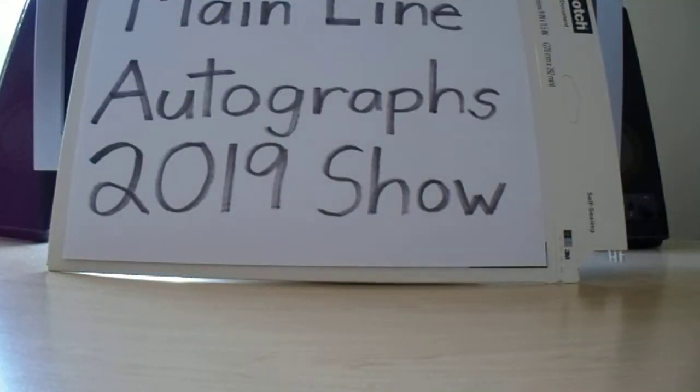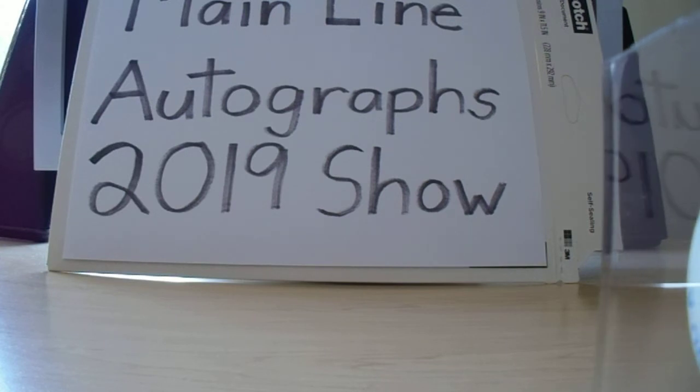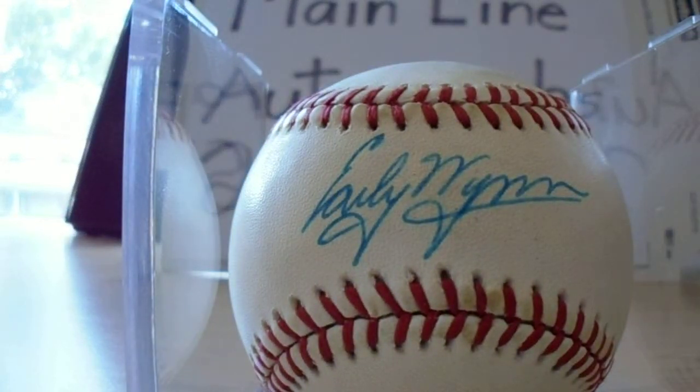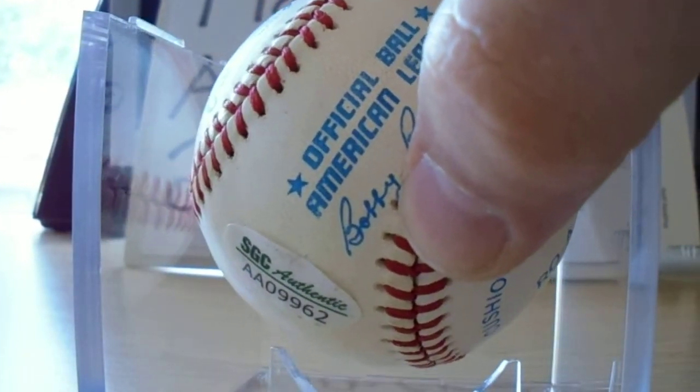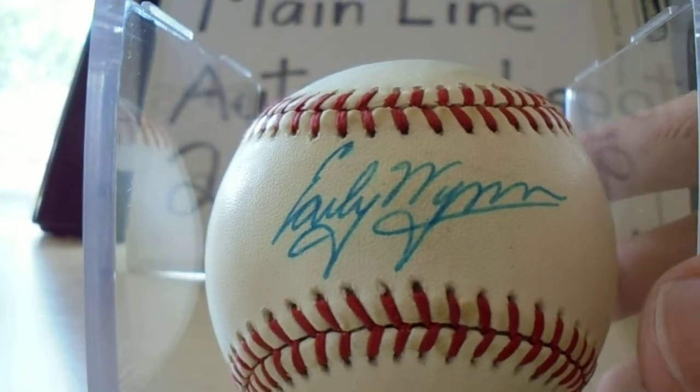10th and final ball. Greatest purchase I've ever made. Oh my goodness. He played from 1939 to 1963. Passed away in 1999. Was elected to the Hall in 1972. 9-time All-Star. Former Cy Young winner. 2-time MLB wins leader. 3-time American League ERA leader. And 2-time American League strikeout leader. We have Early Wynn. American League Bobby Brown ball, SGC authenticated. I can't even begin to tell you which one's my favorite at this point.